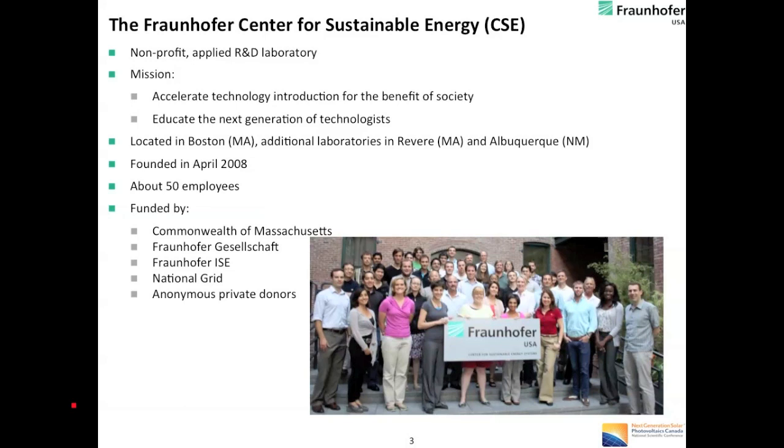The technology space is wide, however. So those of us in solar think of Fraunhofer as being a solar-based institute. In fact, there are only two that are really focused on solar. Again, there are 80 of them. The one in Boston is not just solar, but also other sustainability issues. And the group shown there is from a picture just from a few months ago. And we're about 50 people.